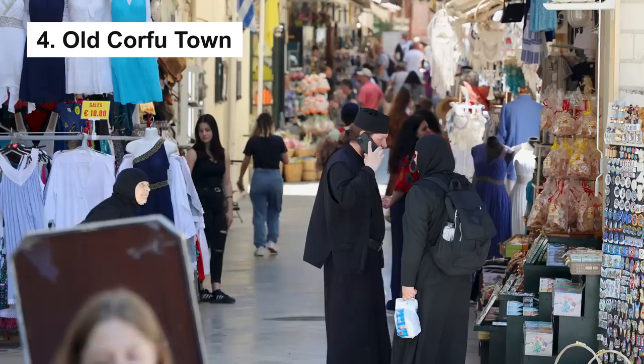Today, around 100,000 people call Corfu home, but during the summer, the population swells along with the tourists, with the old Corfu town, a UNESCO World Heritage Site, the busiest and most beautiful of cities, literally a labyrinth of streets.